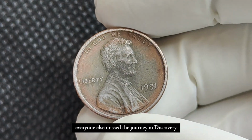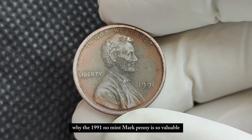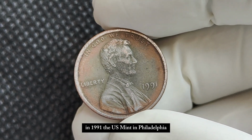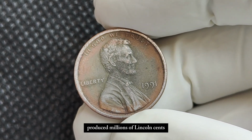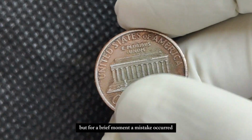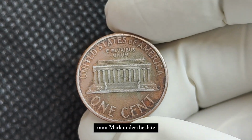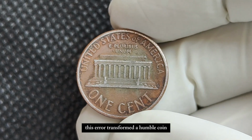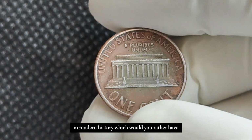The journey in discovery, minutes 3:30 to 8 o'clock. Why the 1991 no-mint mark penny is so valuable. In 1991, the U.S. Mint in Philadelphia produced millions of Lincoln cents, but for a brief moment, a mistake occurred. A handful of pennies were struck without the signature mint mark under the date. This error transformed a humble coin into one of the most sought-after collectibles in modern history.